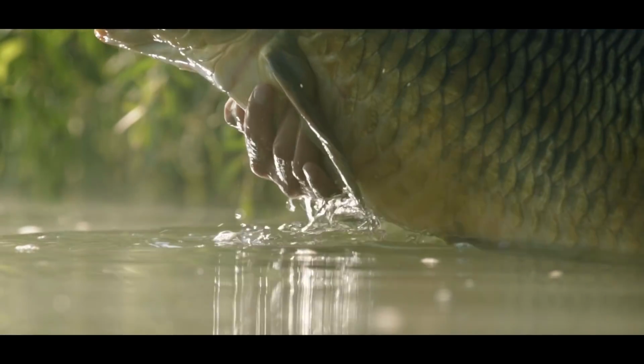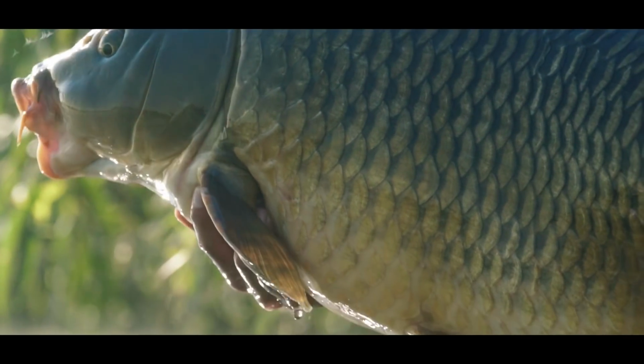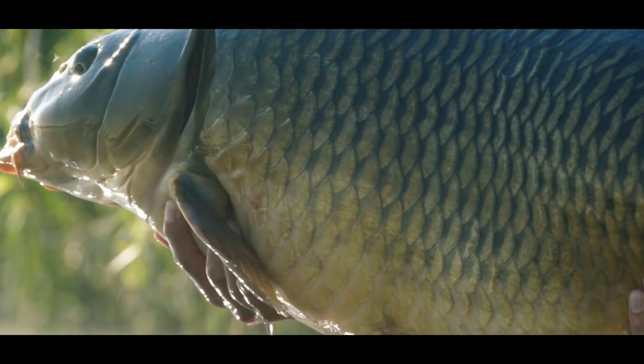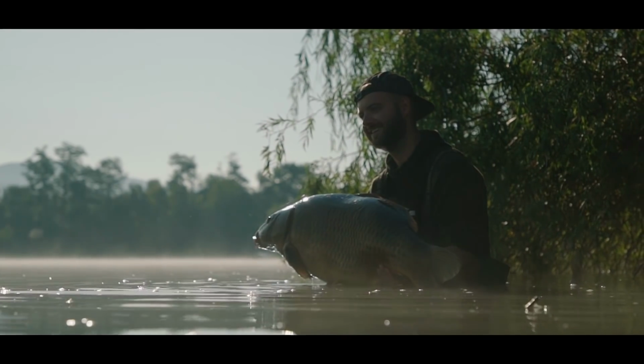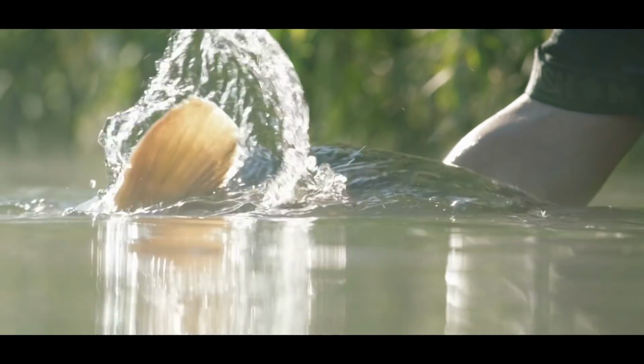Things were really going my way. That 40-pound common was an unbelievable fish, and I felt full of confidence. Now it was a case of staying prepared, being organised, and wading through the fish in search of that personal best.